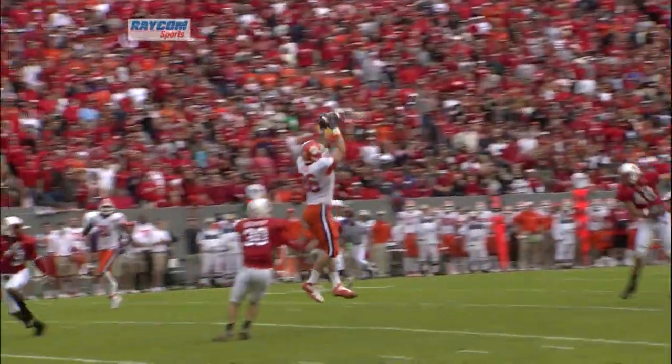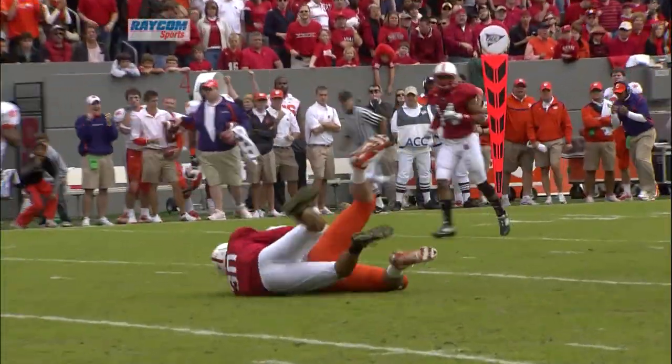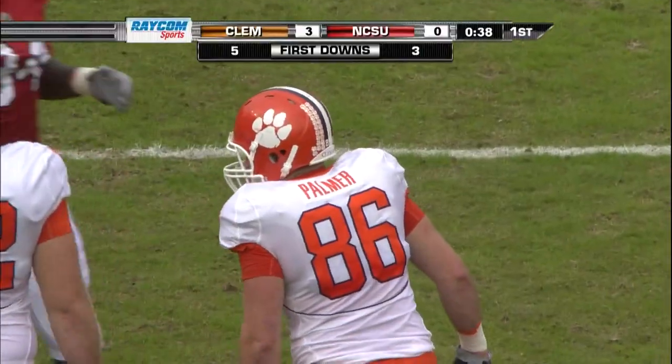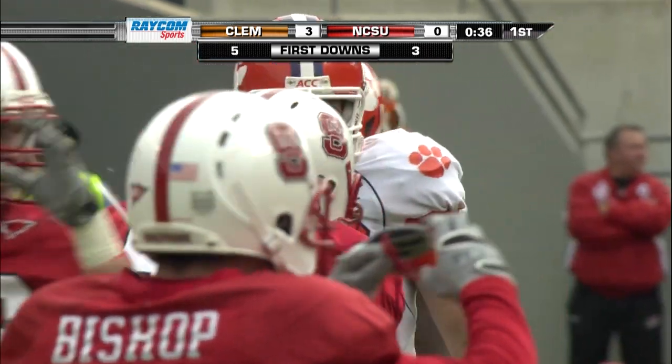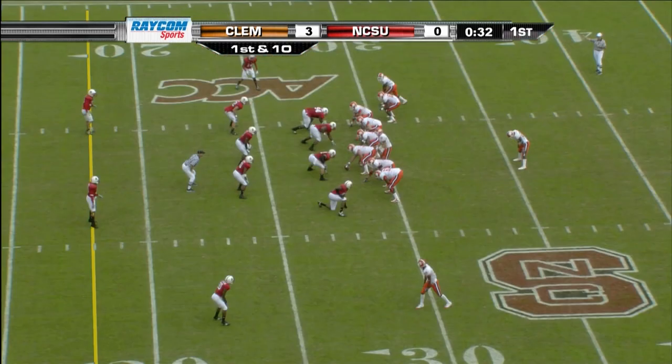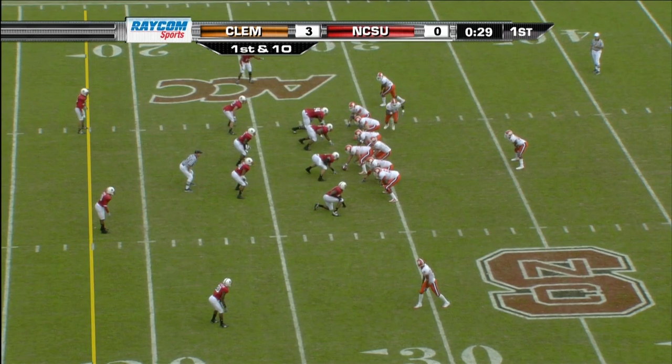Now watch the end of this. Boy, there's a high IQ guy going up, catching it right at the point. Tuck, come down with it. And he has done this on a regular basis. Michael Palmer, he's a keeper. He is. He's the first Clemson tight end to get 20 catches since 1984.